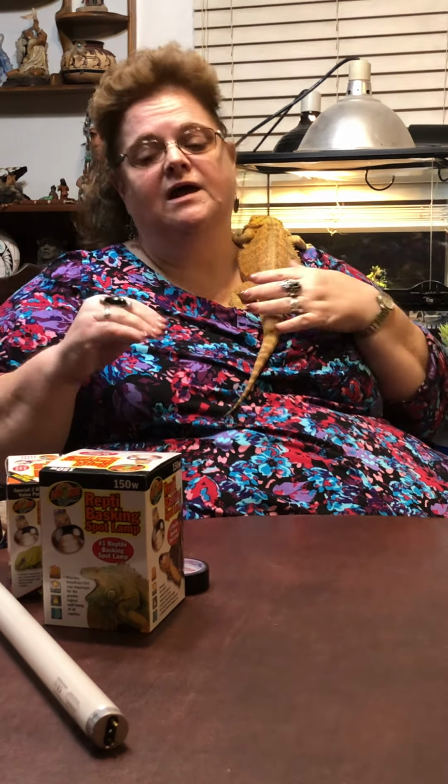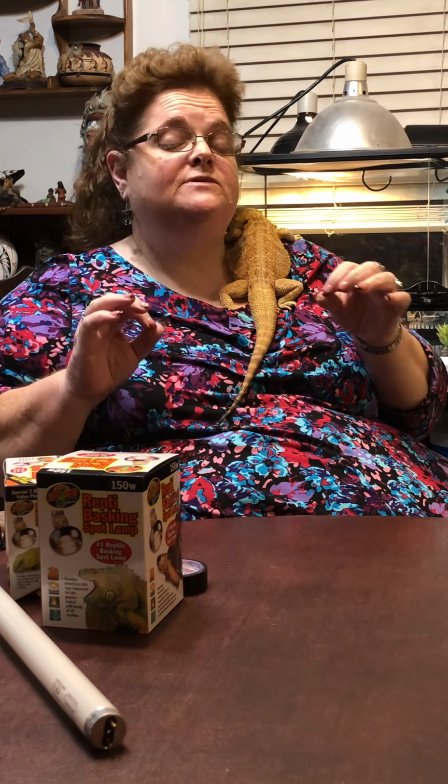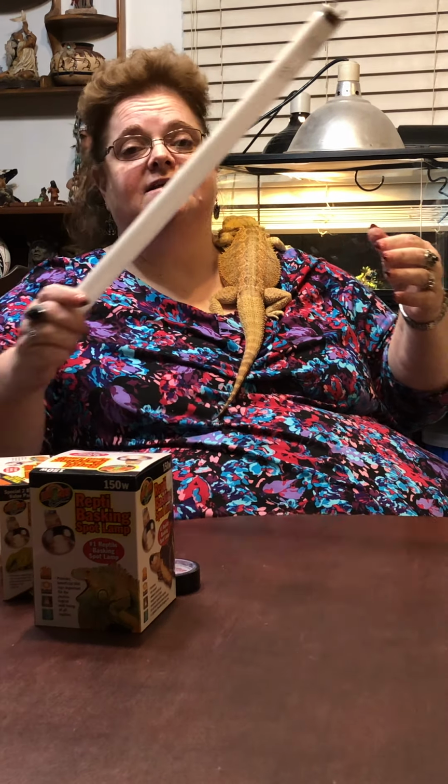UVB light, and I only use tube lights. Now, most people will tell you tube lights are the gold standard. They're the best. Okay, they look like this.